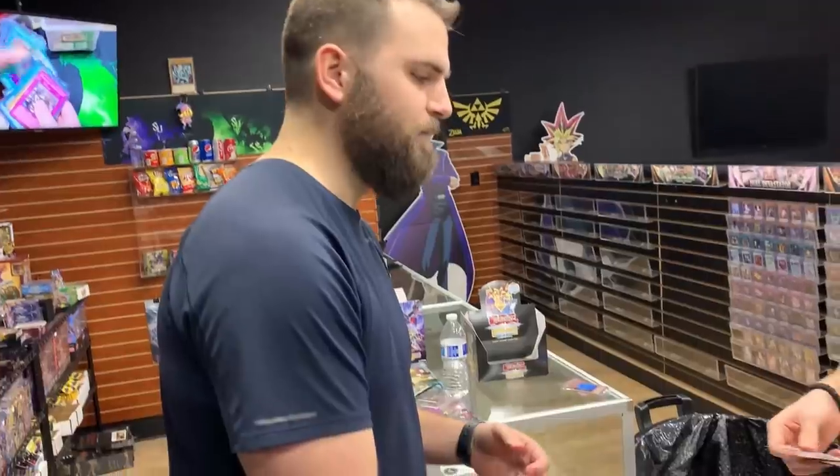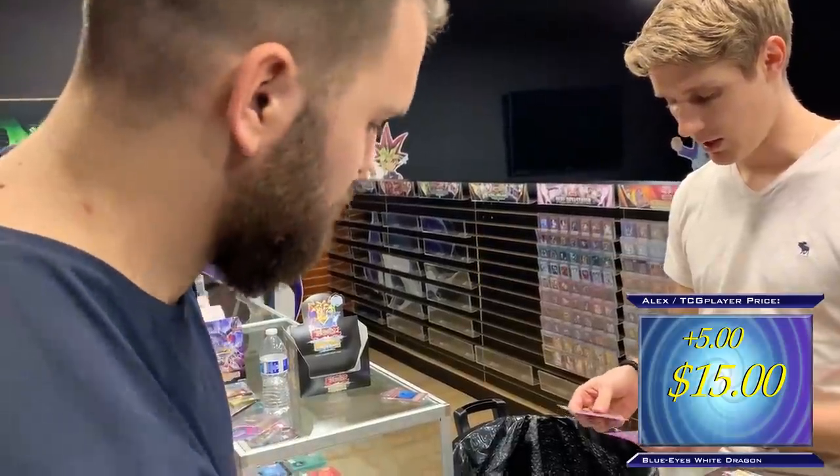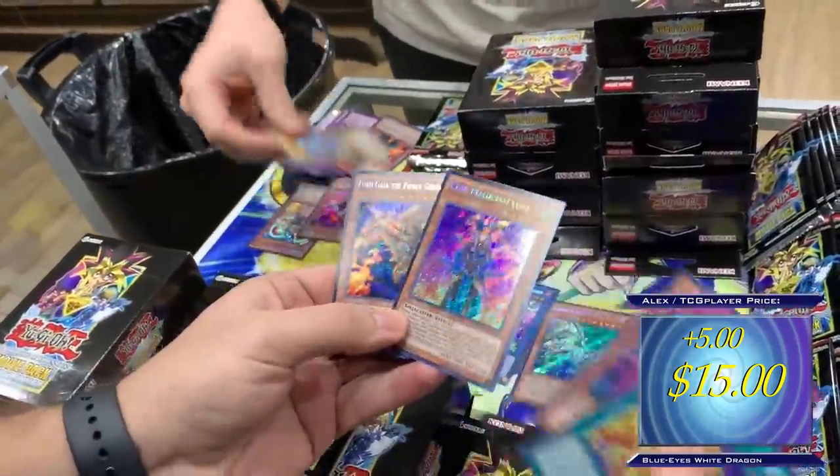But we've heard from the grapevine. Oh, there's my Blue Eyes White Dragon. Is he really? It's not very easy to pull. Sweet. First edition secret rare alternative art Blue Eyes. So, dude, give that guy a little look. Kiwi.